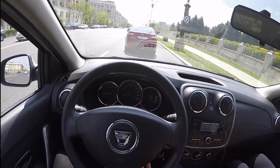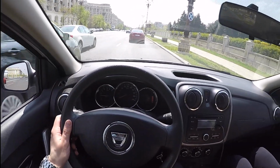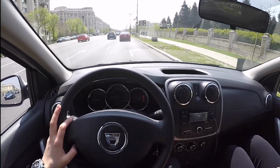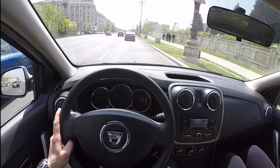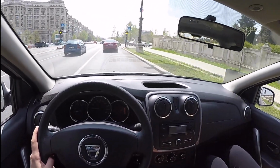The suspension is very supple, it takes the bumps really well. Here in Bucharest some of the roads are quite rough, and you feel that the suspension levels out really, really nicely here. We got actually a police. Oh, it's yellow.